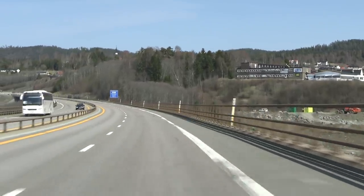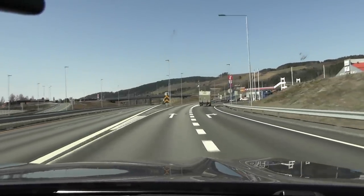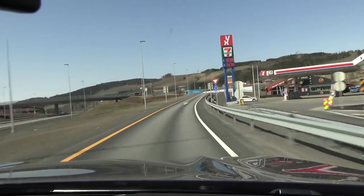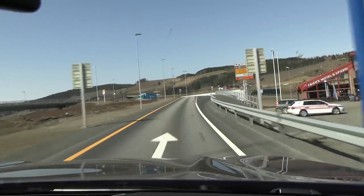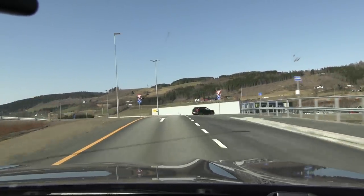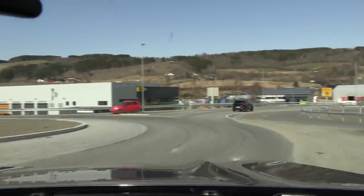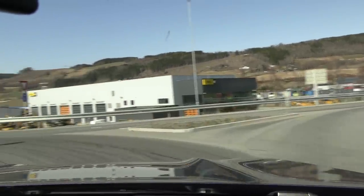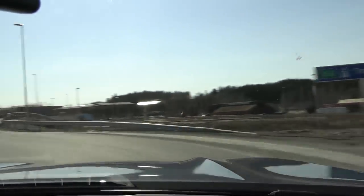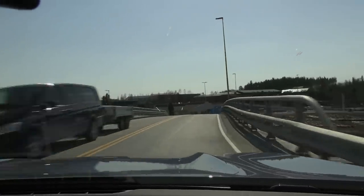Oh yeah, nice. We are now at the turnaround point. This is Rutshøgda, and it's supposed to be 91 kilometers here. Let me check the trip. Oh, it's 90.4. This car is underreporting distance by a little bit, around 0.5 kilometer. That's half a percent. Usually, if I get half percent error, I will not care too much about it. Okay, whatever. Let's go back.